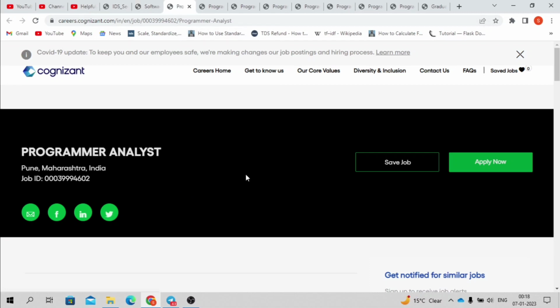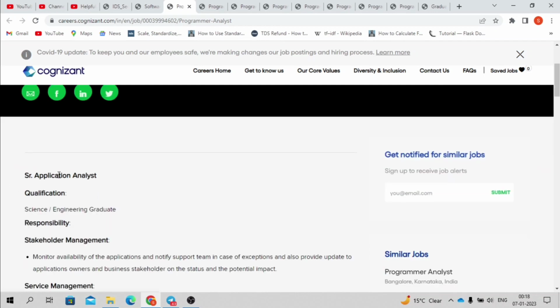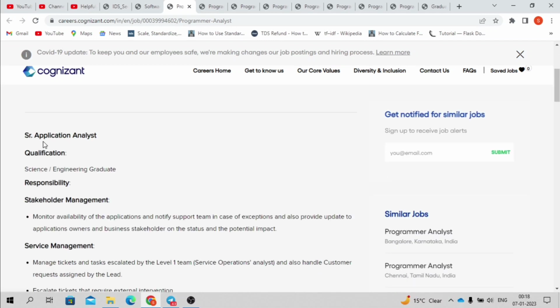And the second is the programmer analyst. This is again for Pune, Maharashtra. Don't see this one, senior application analyst. Mainly it is for the programmer analyst, and this is specific to the project, like what your role will be according to the project. The qualification needed is a science or engineering student or graduate. That means MCA or BSc or science candidates are eligible, plus engineering candidates like BTech or MTech students are eligible for this position.